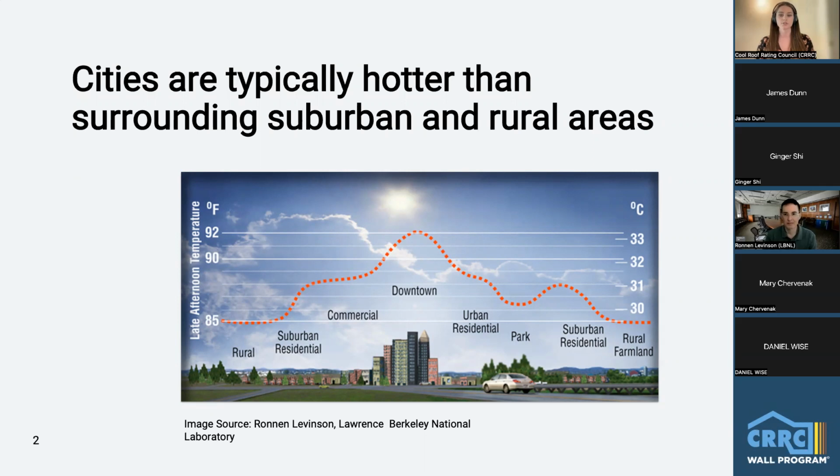This is due to the urban heat island effect, which is a phenomenon that is caused by high concentrations of dark impervious surfaces, including roofs, walls, parking lots, and roads, combined with a lack of trees and green space. Tall buildings that block or slow air movement also contribute to the urban heat island effect. These are known as urban canyons. These, along with waste heat released by vehicles and air conditioning units, can exacerbate the effect of urban heat.